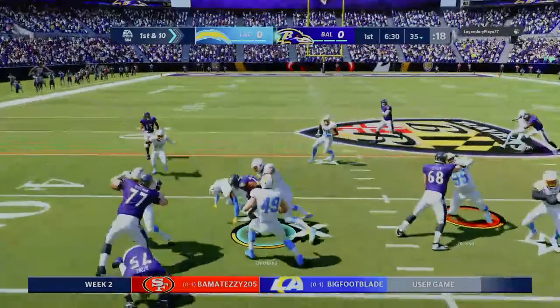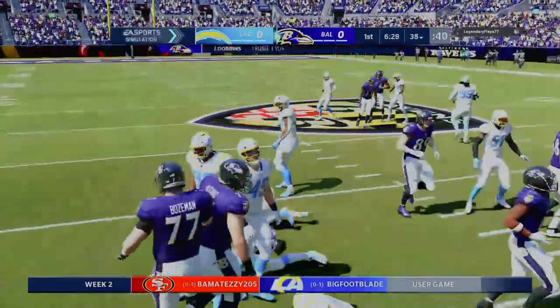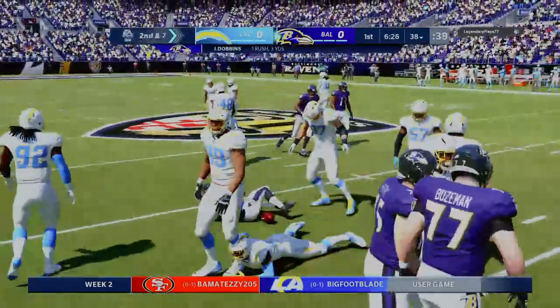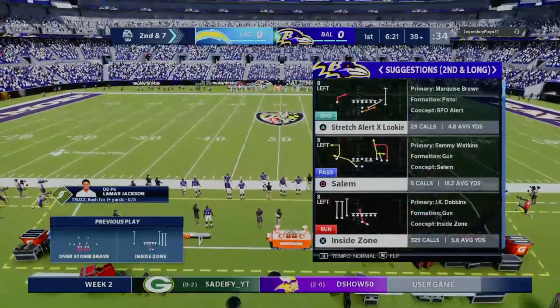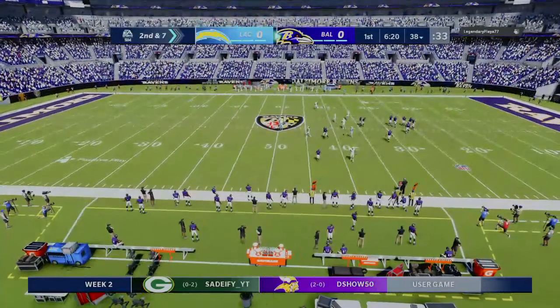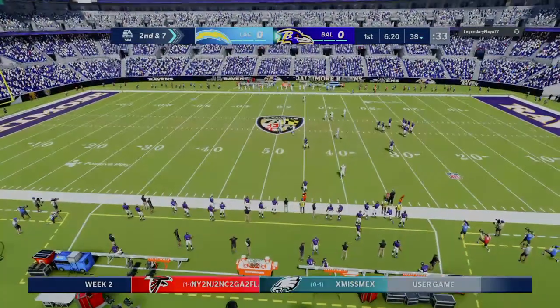First carry for the former Buckeye, J.K. Dobbins. 3 yards on the pickup there, and it'll be second down. Well, every now and then we have to let a cliche fly, partner. And in this case, what do they say in the NFL? Your best ability is often your availability.